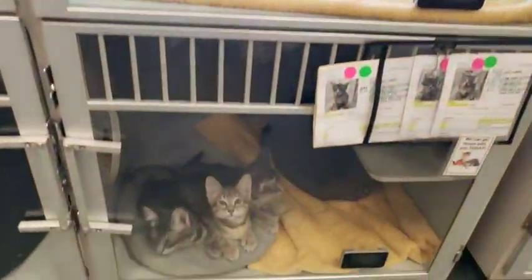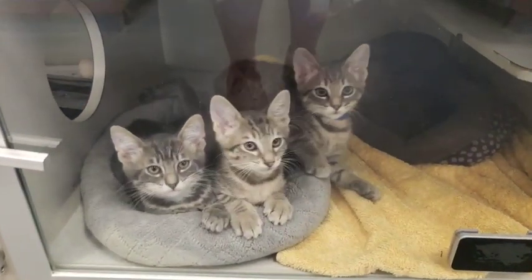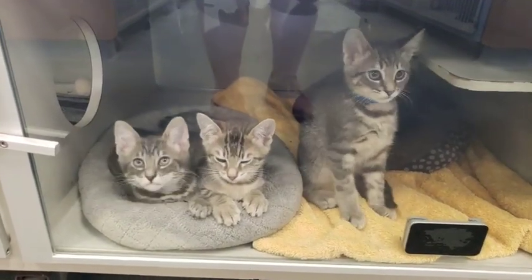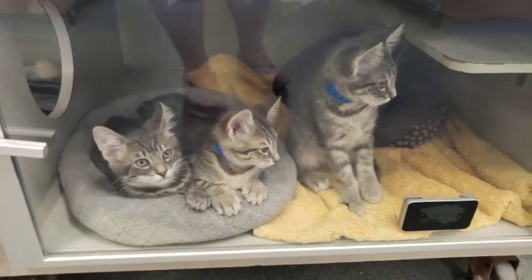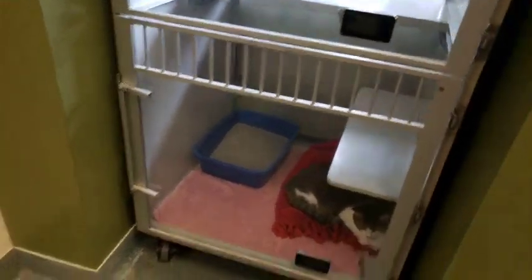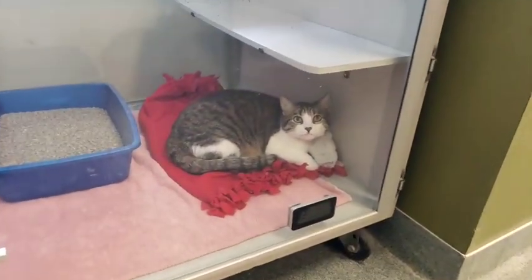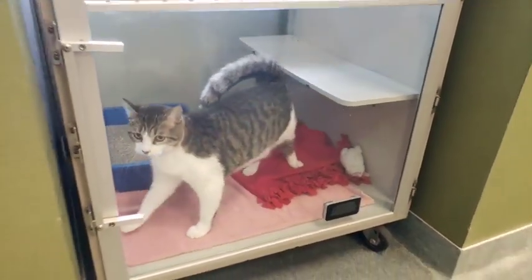Look at these guys down here. This is Zeus, Hercules, and Apollo. How adorable are they? Oh, kittens. They are 8 weeks old. Let's see who else we have. Tinkerbell down here. Hey, Tink. Hey, hello. Hi, pretty girl.